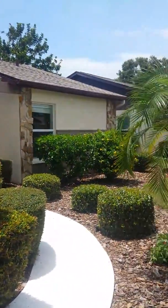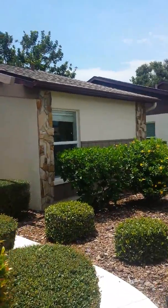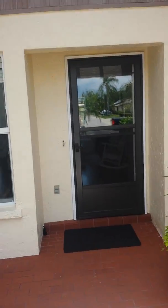I'm at your new house at 615 Dogwood Avenue. This is a two-bedroom, two-bath, standalone villa in Foxwood. So let's go inside and take a look. We've got my assistant here, and the home inspector's here as well.